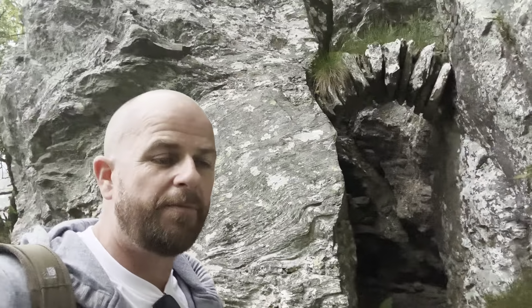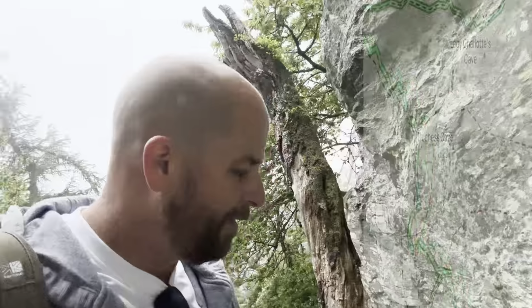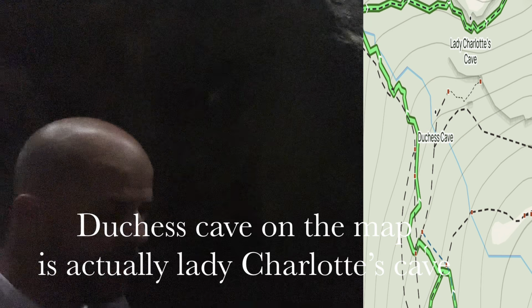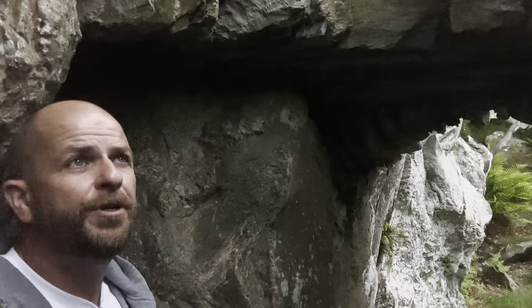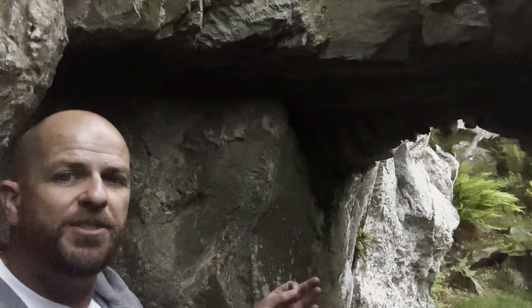Right, there's a bit of confusion. All Trails is good sometimes, but sometimes it completely puts you in the wrong place. Now, according to the map, this is Lady Charlotte's cave. However, having spoken to a couple of climbers who are climbing the rock face here, this definitely isn't it, and I would agree. This is just a part of the Duke of Atholl's estate that was built for whatever reason, but this isn't Lady Charlotte's cave.